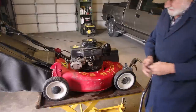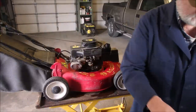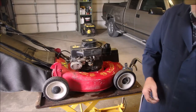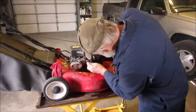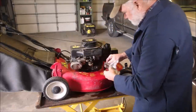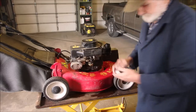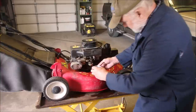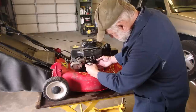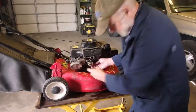Now I can let the rest of that drain out. Get a rag, put some gas on it, and wipe this rubber ring down. I'm very tempted to give it a wash with the pressure washer. Okay, so there we go, right there, there, there, and there.